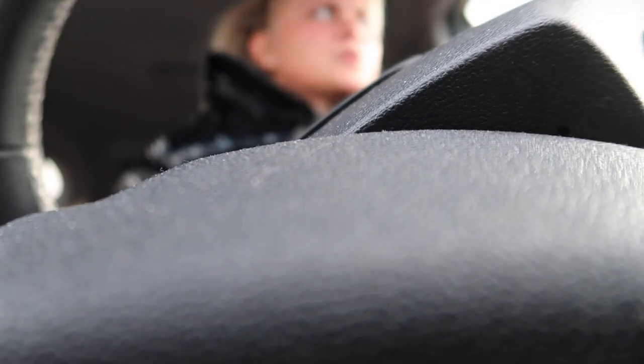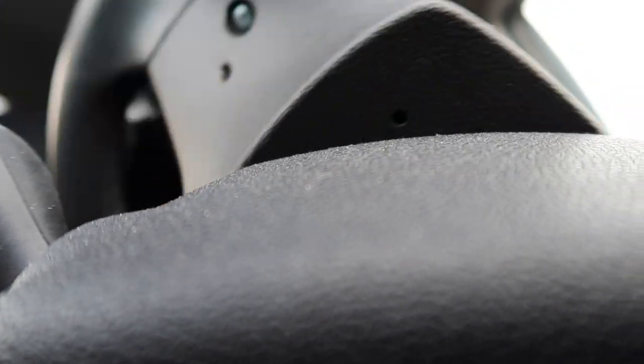Whoa, Tesla, don't you have like sensors that tell you when something's coming? Tesla just zoomed right in.